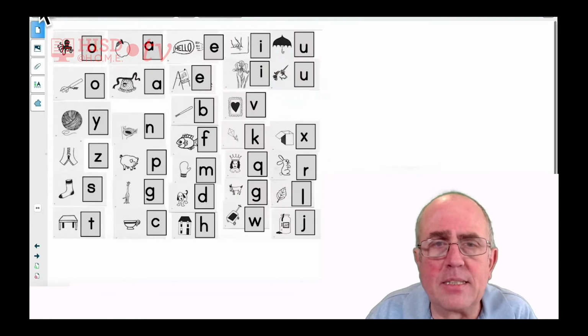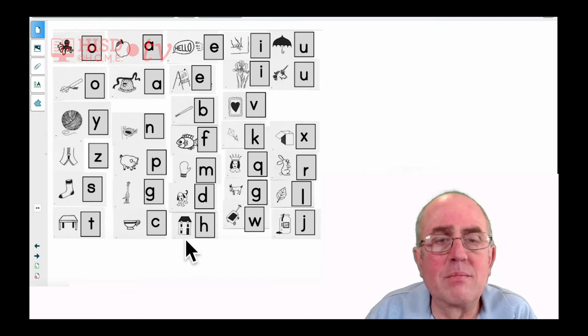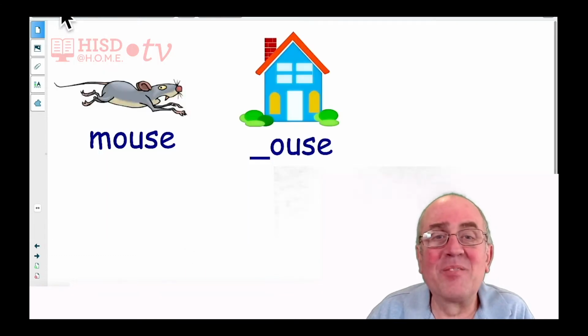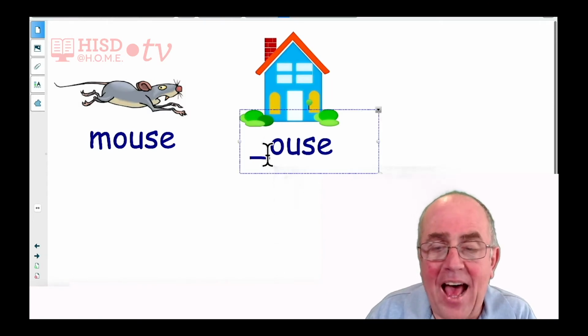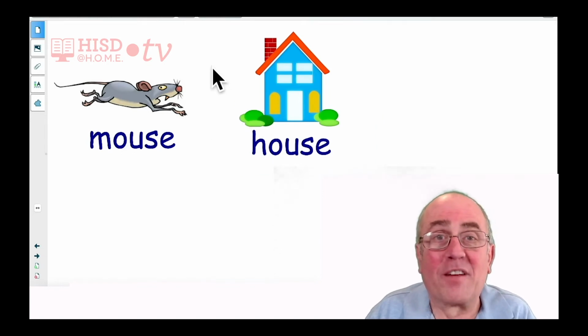Let's look at the letter sounds chart again. I'm looking for, oh, and what is the picture there? Yes, house begins with the letter H. So house, house, mouse, house. Excellent work, friends.